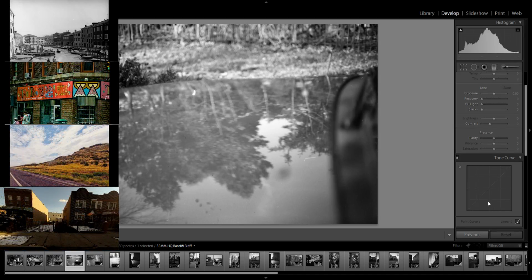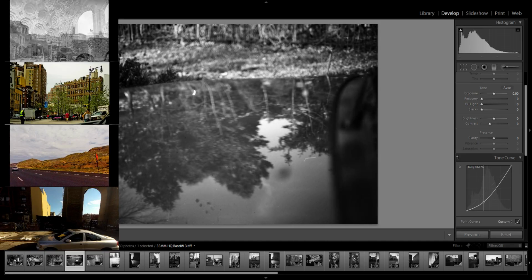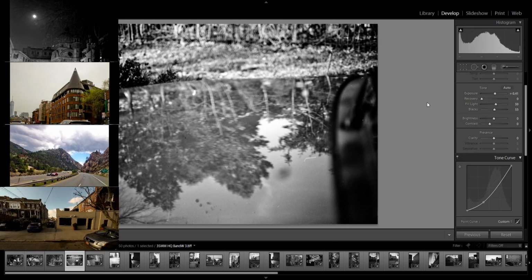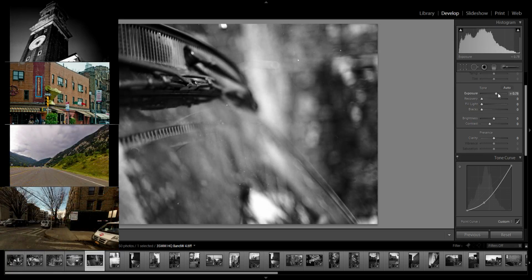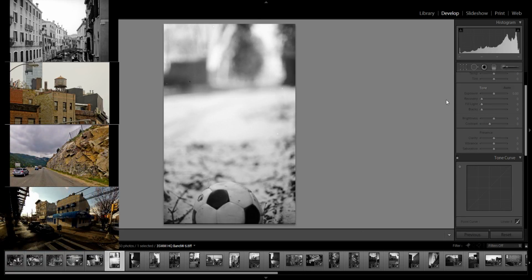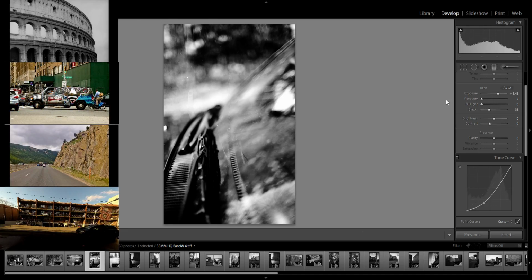I like that. And this is just the hood of my mom's car. I was taking a picture of the reflection. And then the windshield wipers. I like it better sideways.